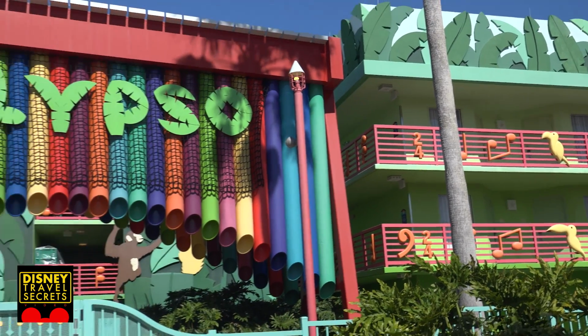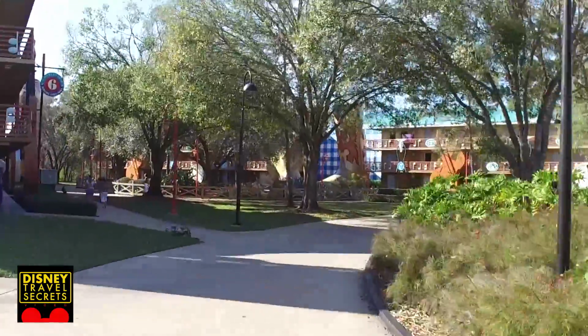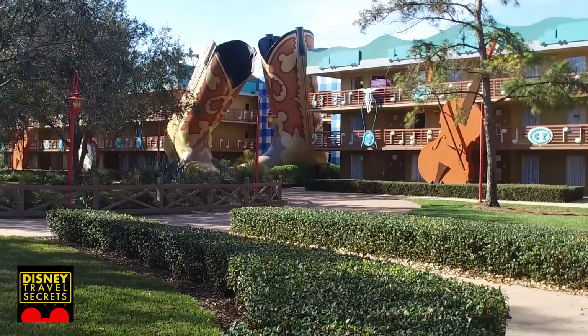If you're staying in the Calypso area, which is towards the front of this resort, you're gonna miss all that's in the back of the resort. We're sitting in a really nice area. This is the Broadway area. Walking down Broadway to the left is the country area, which is the place you want to stay if you want to get the most exercise, because it is way far away from the main building and the shops and the restaurants.